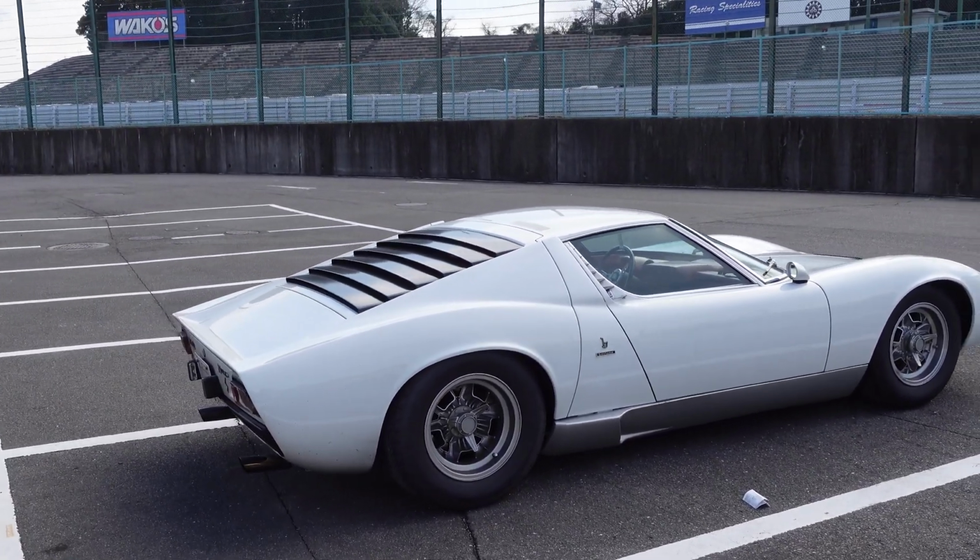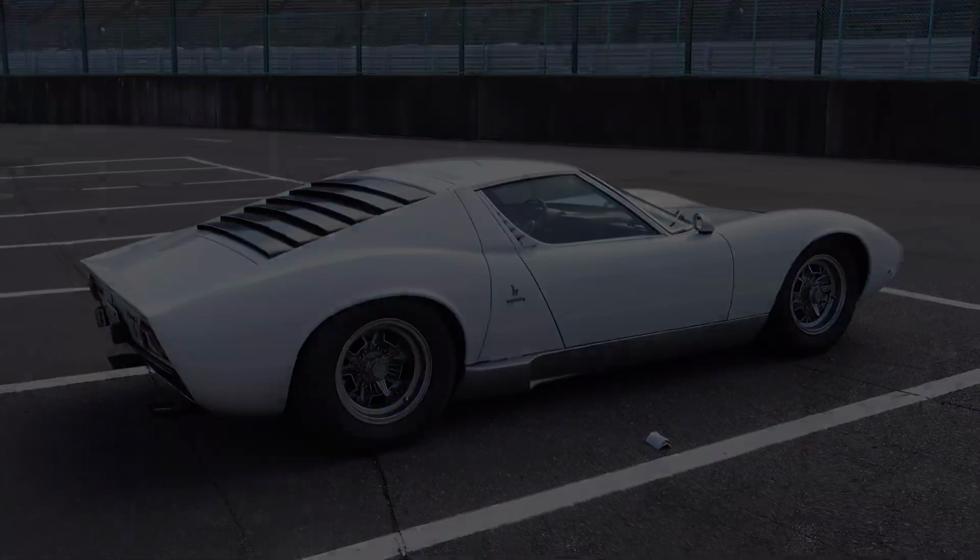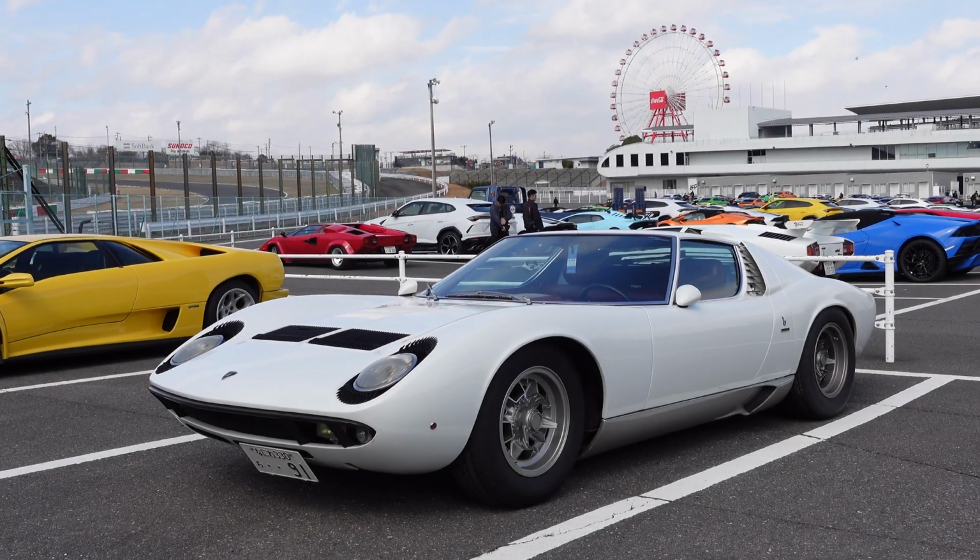I've not seen a white Miura before. It's an S specification too.